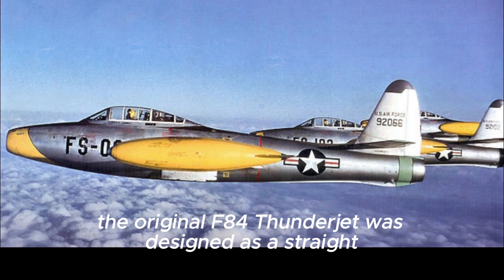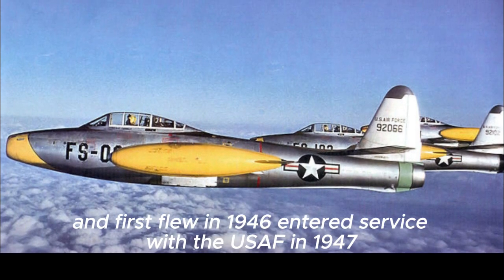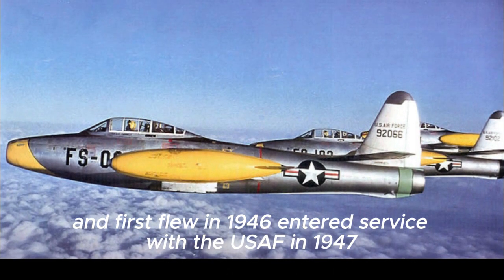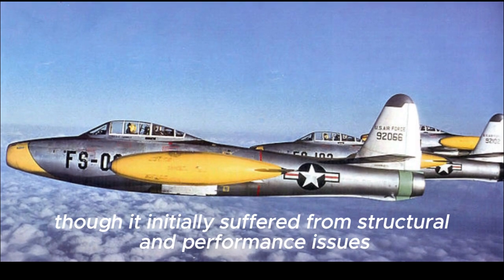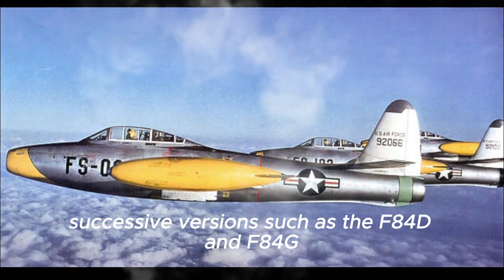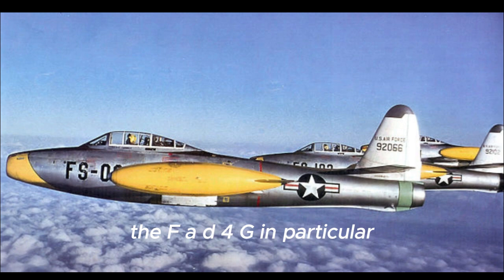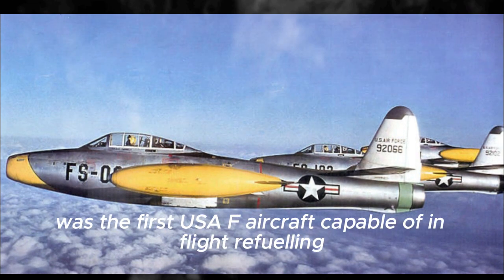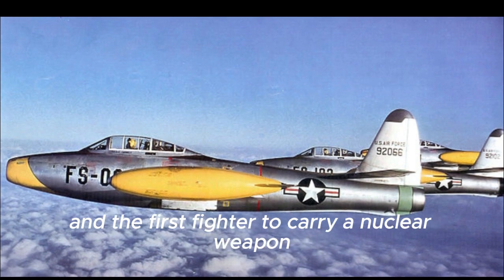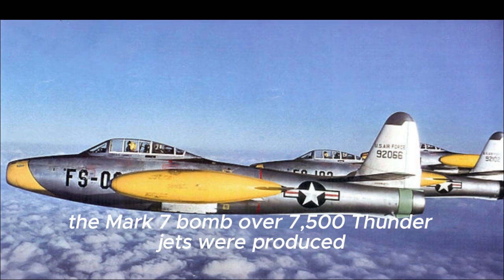The original F-84 Thunderjet was designed as a straight-wing turbojet-powered aircraft and first flew in 1946. It entered service with the USAF in 1947, though it initially suffered from structural and performance issues. Successive versions, such as the F-84D and F-84G, were improved with more powerful engines and better avionics. The F-84G, in particular, was the first USAF aircraft capable of in-flight refueling and the first fighter to carry a nuclear weapon, the Mark 7 bomb. Over 7,500 Thunderjets were produced.